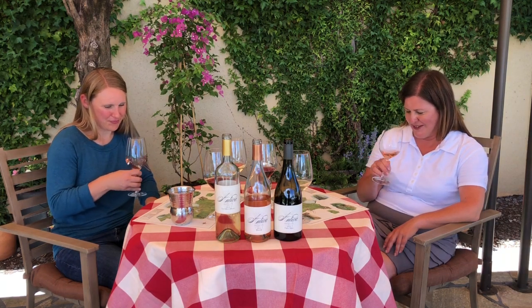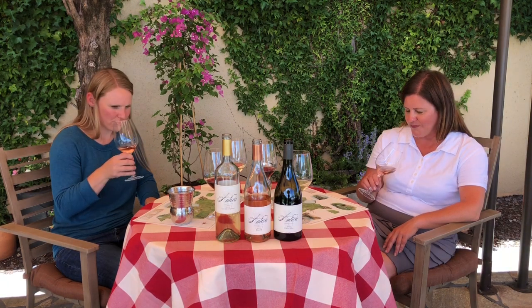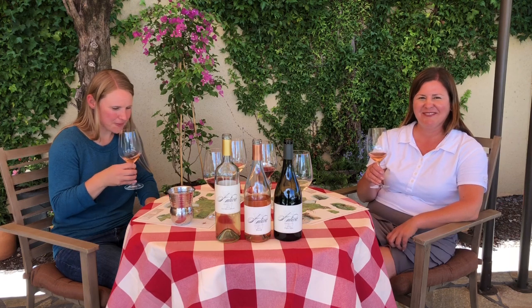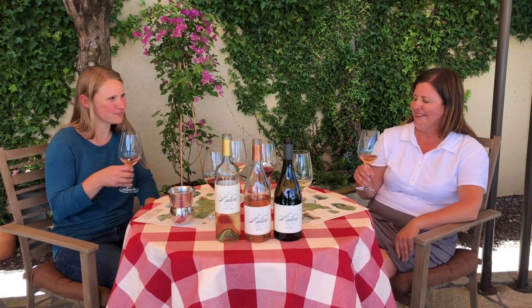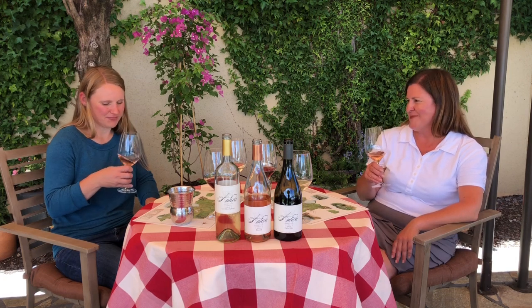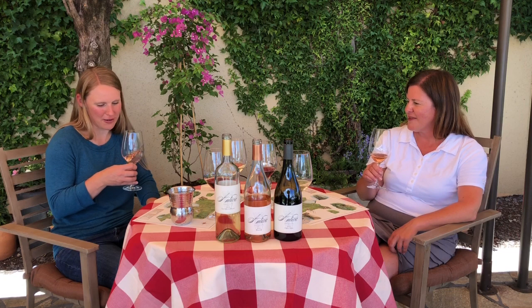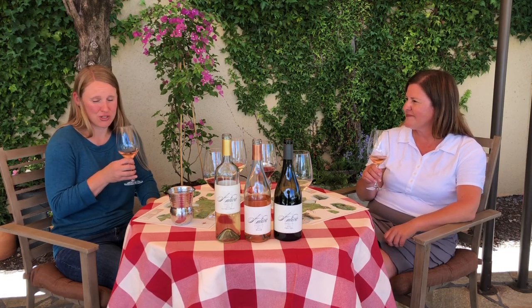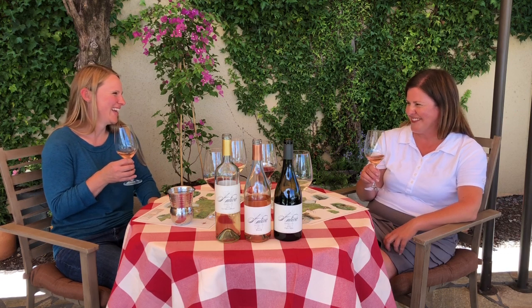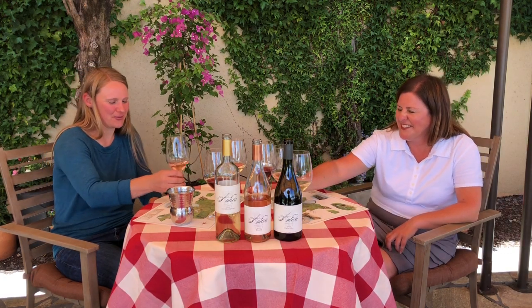I get strawberries and some peach, raspberry, and just so bright and refreshing. Serve it nice and chilled. Little charcuterie plate. Perfect summer wine. Could be good with a risotto or some lighter fare, but also just on its own. Definitely. It's a really fun wine.